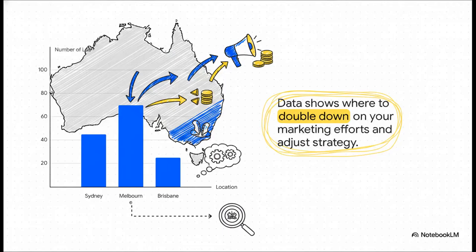For instance, a quick peek at your data might show you that Melbourne is pulling in almost twice as many leads as Brisbane. You see? That insight right there is pure gold. It tells you exactly where you should double down with your marketing budget and maybe where you need to change things up a bit. It is all about constantly refining your strategy over time.